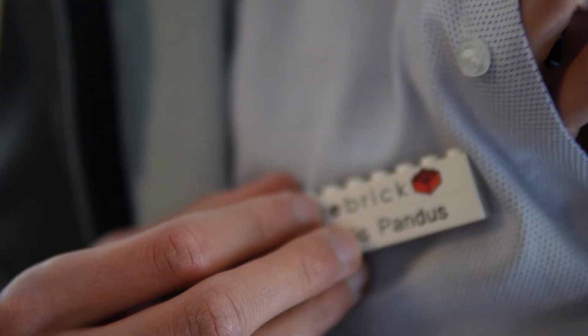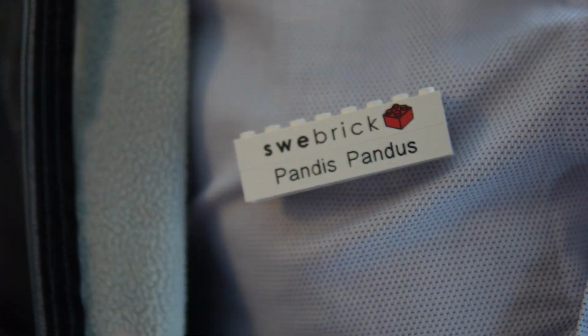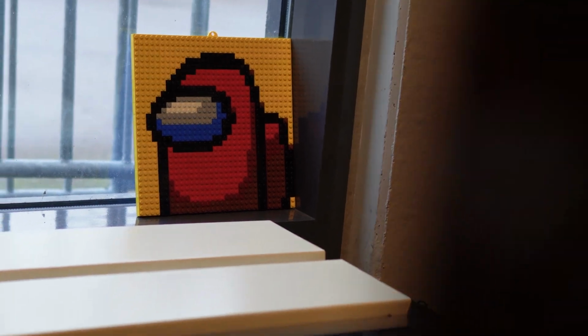This was my introduction to the Swedish LEGO event Klossfestivalen and the Swedish LEGO AFOL community Sweebrick. Similar events will be hosted in the future, and I'll definitely participate in some of them. This might very well have been the best weekend of the year. There was non-stop positivity there.